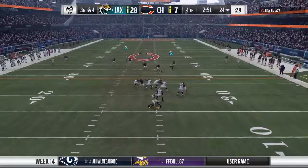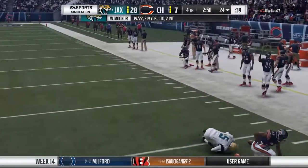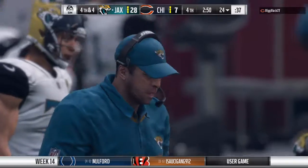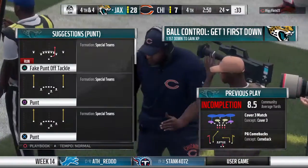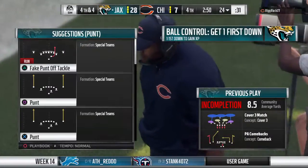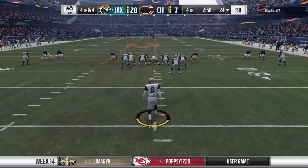Back to throw. And he couldn't hang on to it through the contact. Incomplete. I'm not sure we could spot any tendency here on this 3rd down. They could have run it or passed it. Either one was available. They chose to try and get it through the air, but they were unsuccessful.